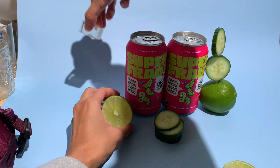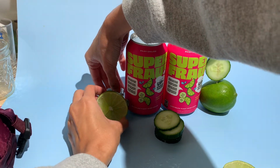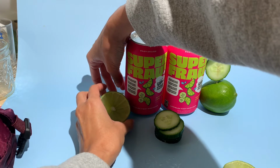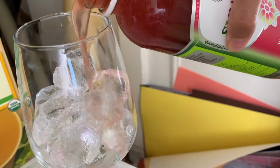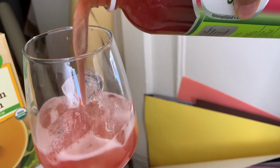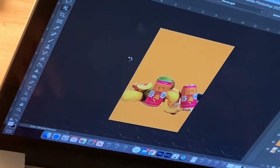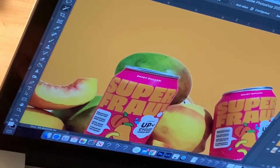Yeah, there's little blocks and things like that always set up to help hold certain slices up. A lot of times for colored cocktails, I'll just use kombucha or juice. It's much cheaper than using actual alcohol. And then here's just cleaning up during the editing process and some final photos.